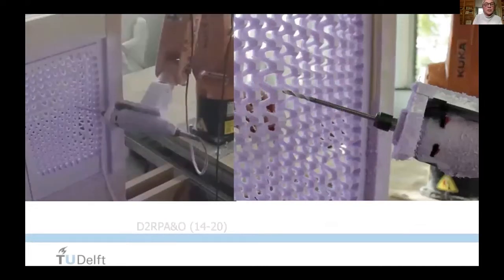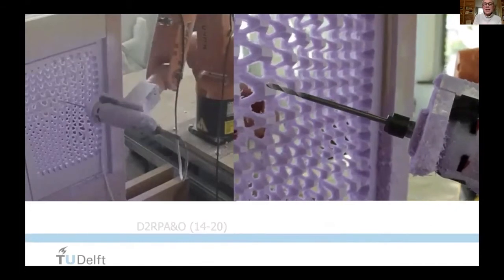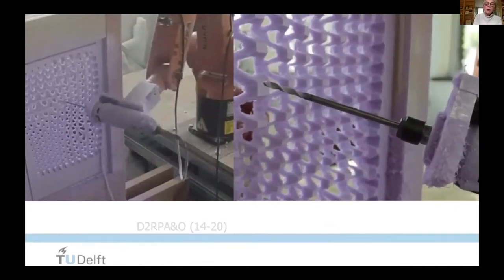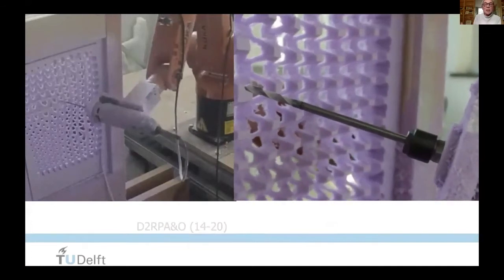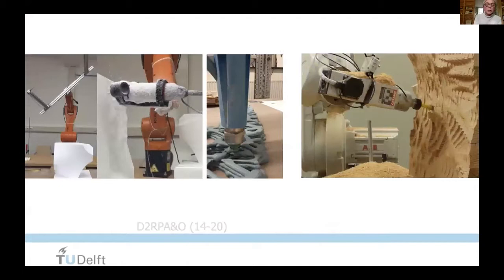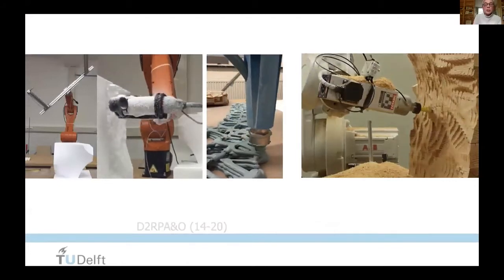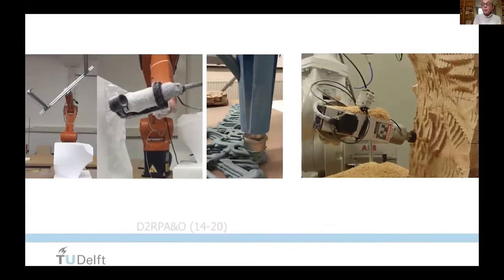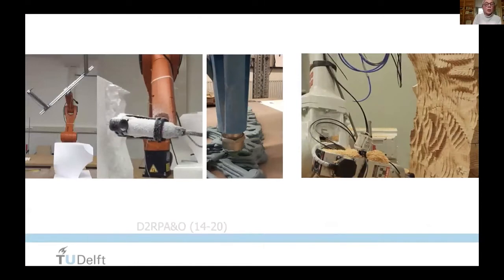So we have also been using subtractive techniques in this case to make, from a material that is not flexible, a material that has some level of flexibility. And in principle, we have been working with various materials until now, such as EPS, wood, ceramic, clay, plastic, etc., silicon as well.